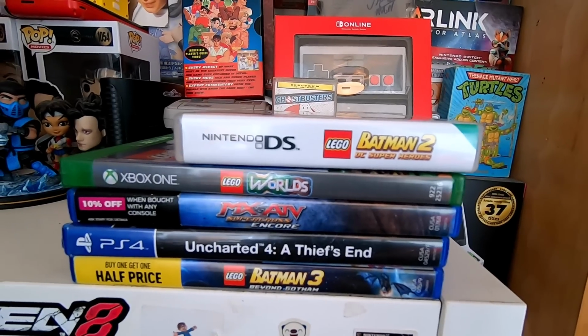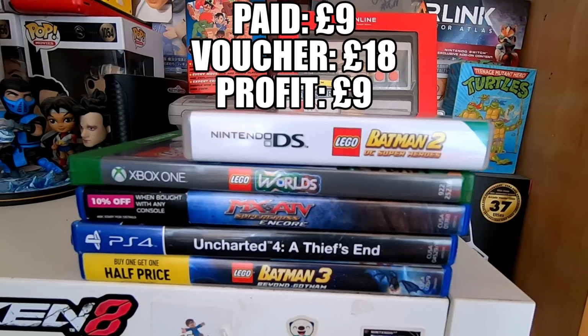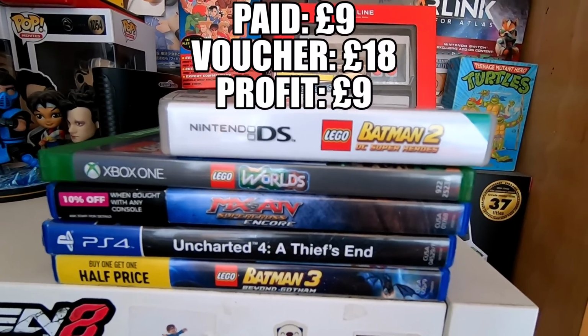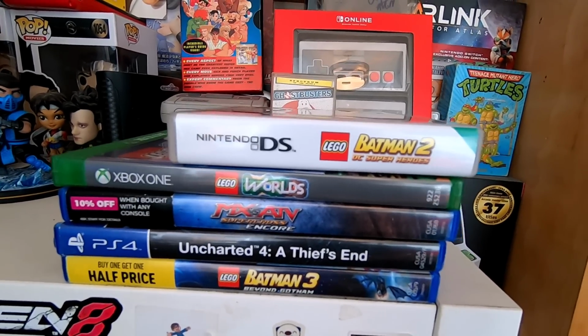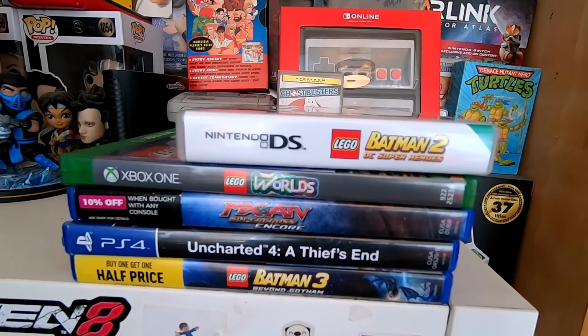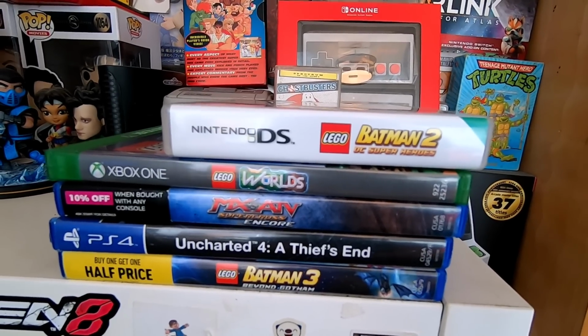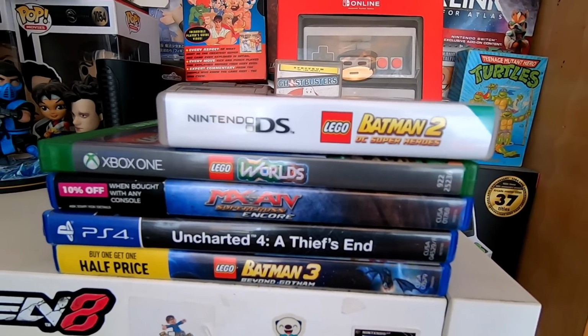So I paid £9 collectively for all of these games, and I should be getting an £18 voucher back, so that's double my money. We also have a £75 voucher to spend at CEX, so we're going to trade these in and add that to the pot. However, we are going to pass by some charity shops on the way to see if we can add to the pot, and I'll see you when I get back.